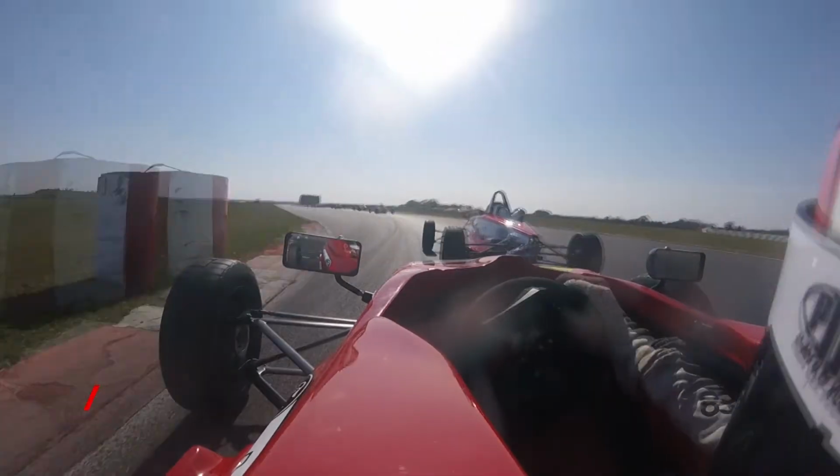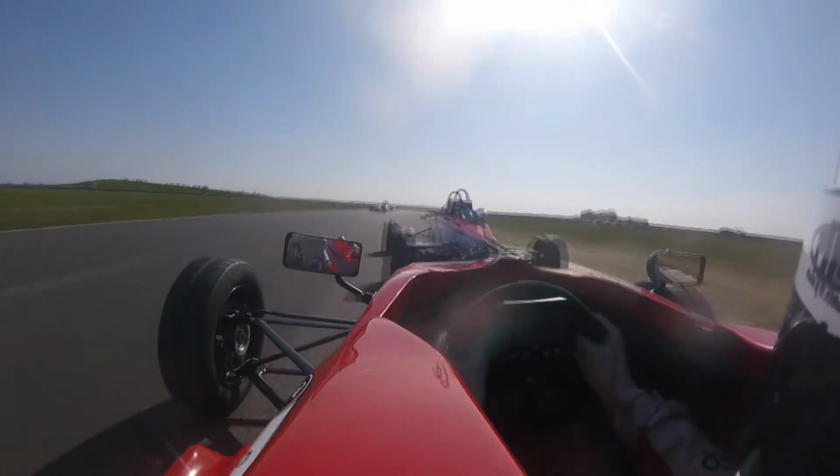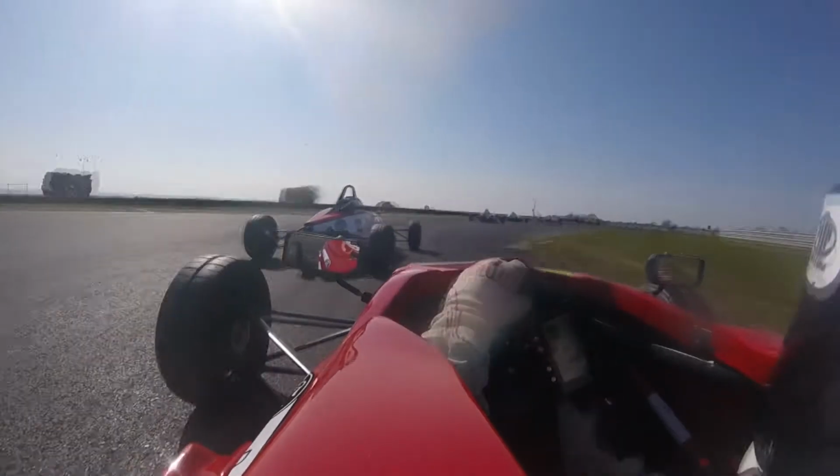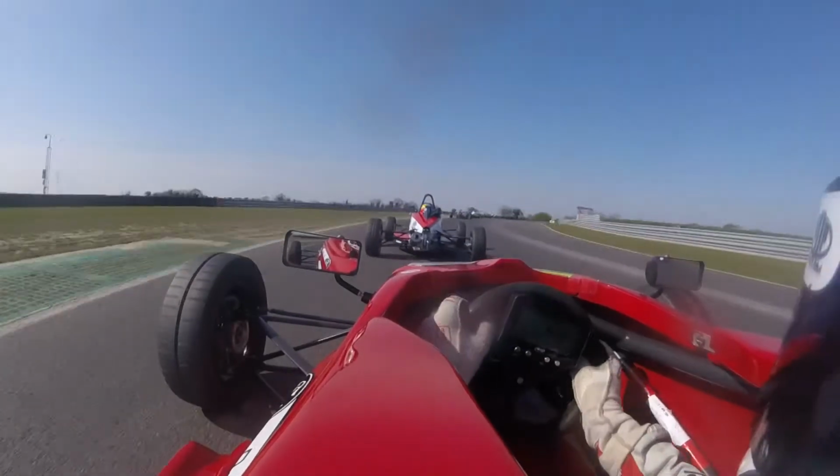Into the left-hander at Hamilton's. Big sideways moment for Jonathan Brown in this opening lap. They head up towards Oggies for the first time. It's an early apex right-hander. Opens out all the way through the exit. Now towards Williams for the first time.